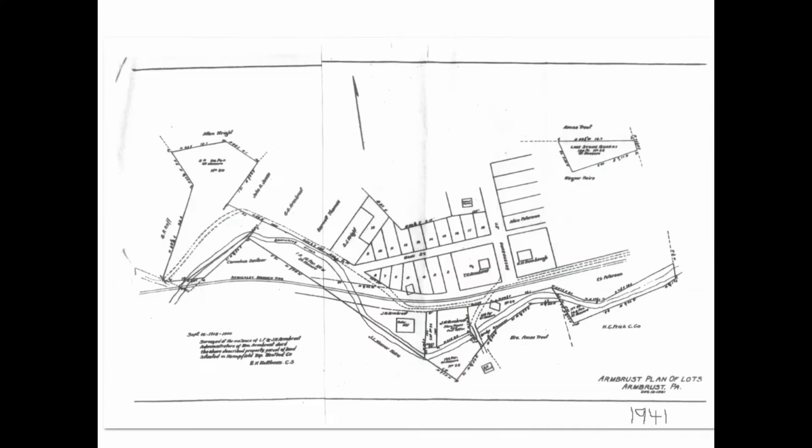This is a plan of lots that was laid out in 1941 of Armbrust. Armbrust was definitely not new in that year. As a matter of fact, the Armbrust family didn't show up there until 1860, and long before that there was habitation there. The Weavers were in the neighborhood. We know of an old fellow who ran an inn around there, and that could be Weaver's old stand, but I don't have that for sure. The Armbrusts were rather literate people. They had a lot to write, but they tended not to write about the Weavers at all, almost as though the Weavers never happened.